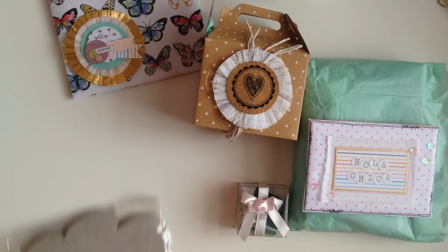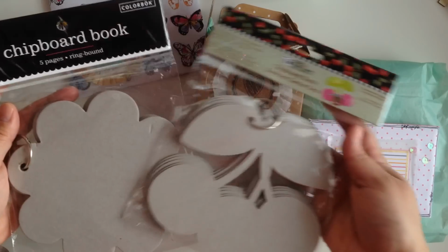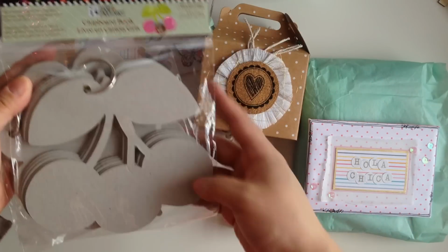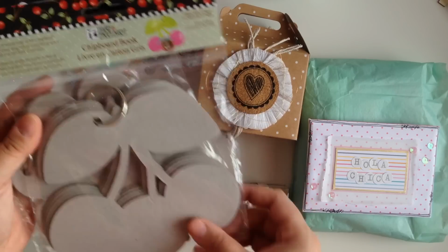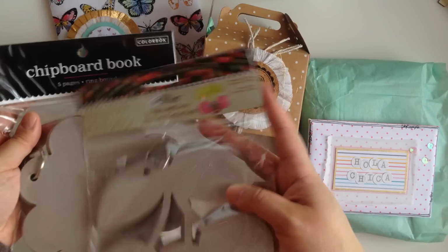She sent me these 2 chipboard books, which I cannot wait to play with. Do you see this? Little cherries. I've never seen these before. Not in this shape. So she sent me these 2.